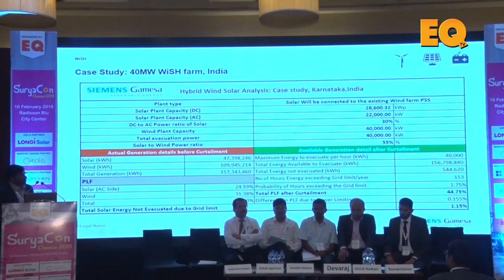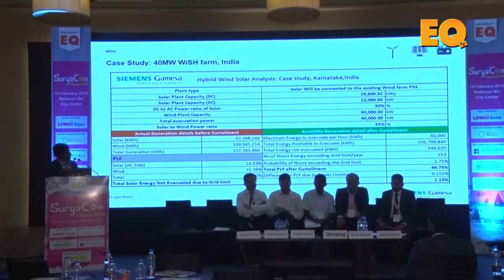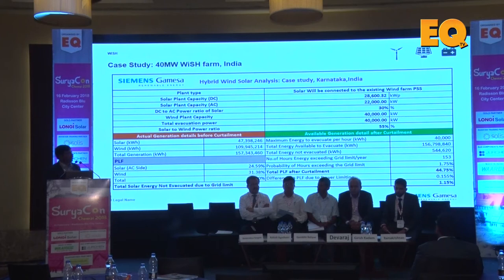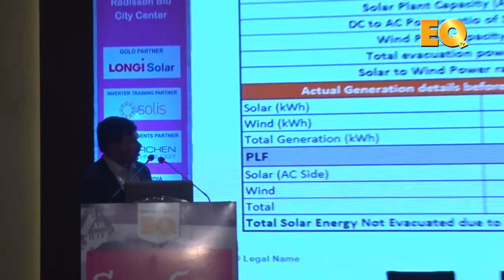So this is a little bit of time I would like to spend on this slide. You can see there is an existing plant of say 40 megawatts, which is an existing brownfield wind project. With the wind, we can produce about 47 million units with solar and 109 with wind. So the total gives us about 157. The combination comes up with 45% PLF, whereas individually it is about 31% and 25%.